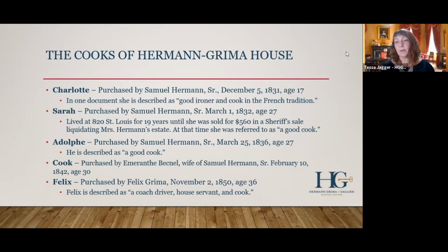The cooks at Herman-Grima House, this is what we know right now. We assume there are more cooks in this, and we only know that these were cooks at Herman-Grima House because cooking was something that was listed as a skill on either their sales documents or their purchase documents. Charlotte was 17 when she came to Herman-Grima House in 1831 after being purchased by Samuel Herman Sr. She was described as a good ironer and cook in the French tradition.